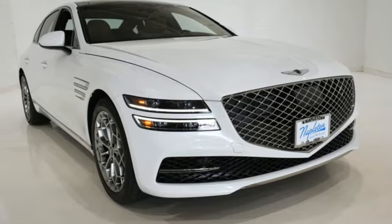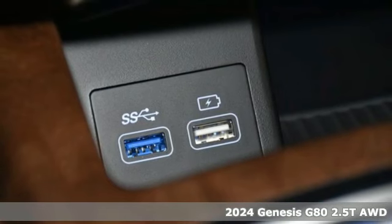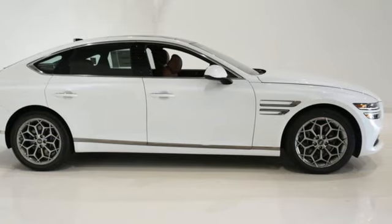It's a new 2024 Genesis G80. With unparalleled safety and style, this G80 boasts serious substance. It comes nicely equipped with features you'll love.